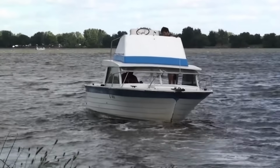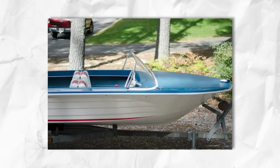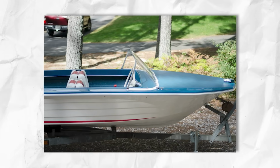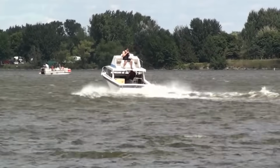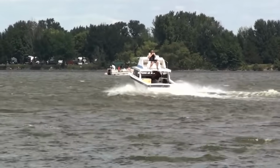This highlights a crucial point about boat safety. Even well-built boats can become dangerous when used outside their design parameters. The corrosion that affected these boats wasn't just cosmetic. It compromised the structural integrity of the entire vessel.